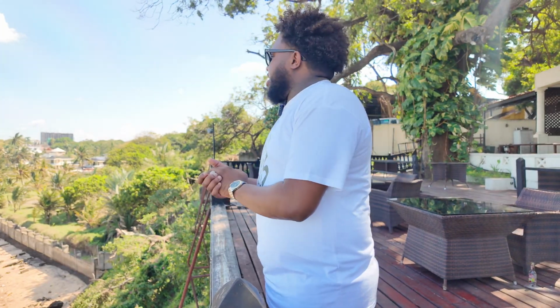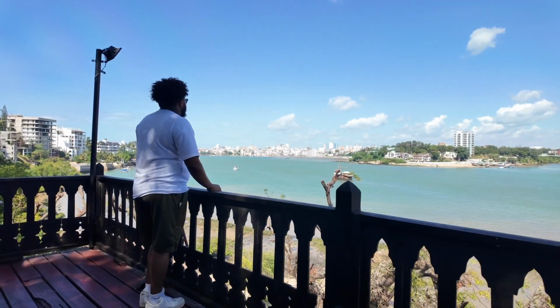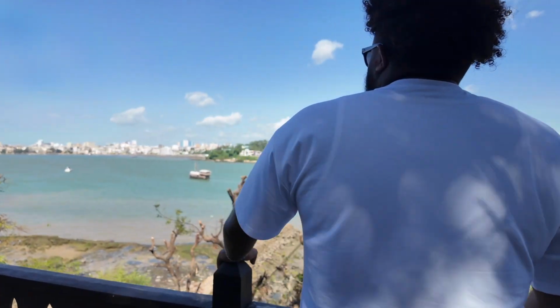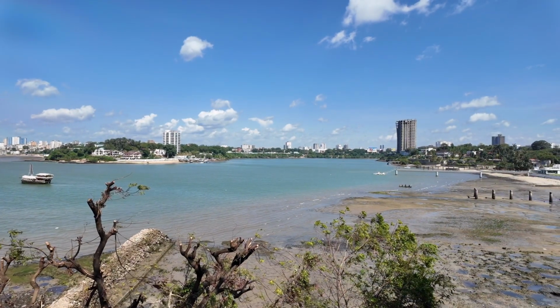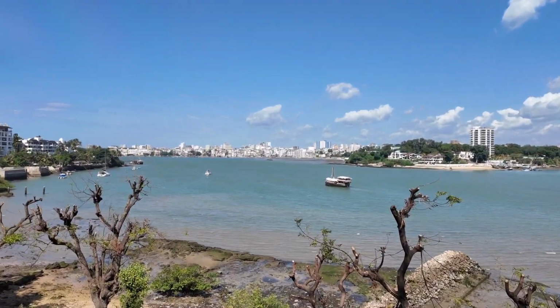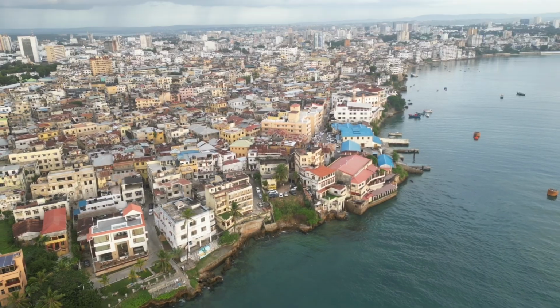As you all can see right now, we are in Nyali, and we are about to cross the bridge to go to the Old Town. Right over there is Old Town, and that's where we're heading to.